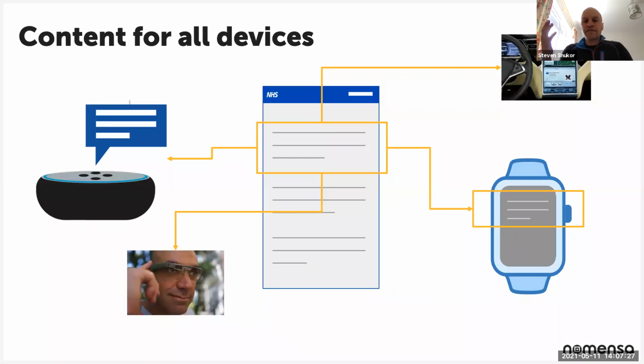So how do we do content first? There are different approaches. The way we do it at Nomensa is to plan content so that it is ready to be served on different devices. This includes smartwatches, chatbots, digital voice assistants, and even interfaces that have yet to be invented. The idea is to get the right information to the right people on the right device.